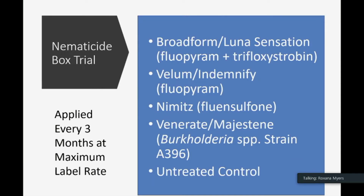In this trial, we decided to test 4 different nematicides, 3 chemical and 1 biological. The biological is called Venerate, also known as Majestene, and it's a Burkholderia species. The 3 chemicals we tested were Broadform, which is the ornamental label. There's also another label called Luna Sensation, which we've tested in the past, and this is fluopyram plus the fungicide trifloxystrobin. We also tested Velum, also known as Indemnify, whose active ingredient is fluopyram. In addition, we tested Nimitz, which is fluensulfone. This was the first time I had ever worked with Nimitz. For the last 4 years, we've been doing quite a bit of testing with fluopyram, which has been very promising. We applied these treatments every 3 months at the maximum allowable label rate.